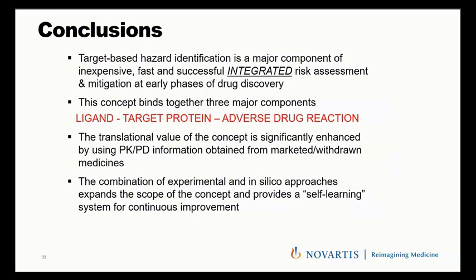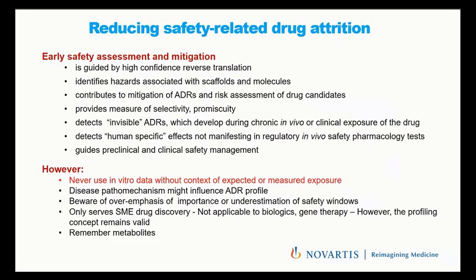The translational value of the concept is significantly enhanced by using PK/PD information, as I demonstrated. And the combination of experimental and in silico approaches expands the scope. The final assessment is that early safety assessment and mitigation is guided by high confidence reverse translation. It identifies hazards associated with scaffolds and molecules, and contributes to mitigation of adverse events and risk assessment of drug candidates.